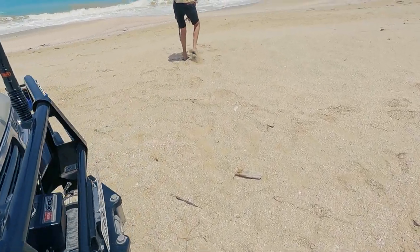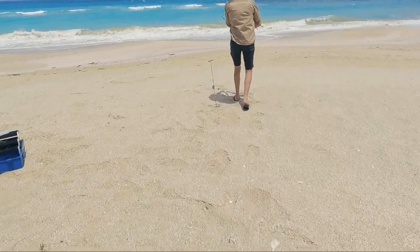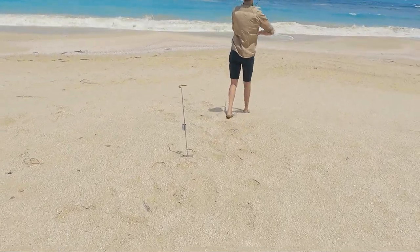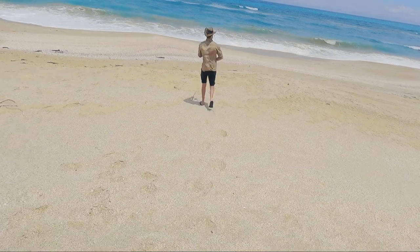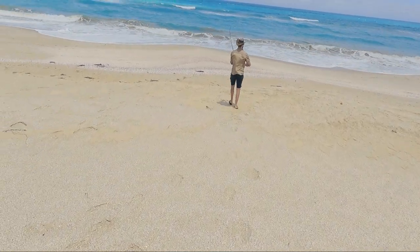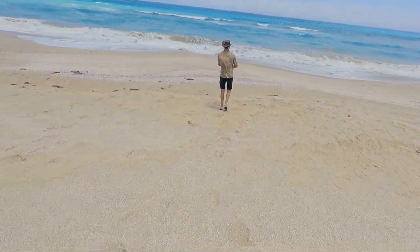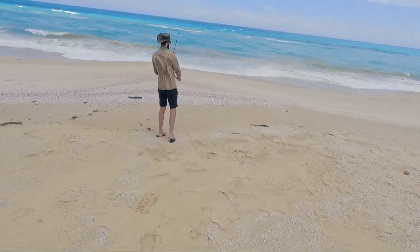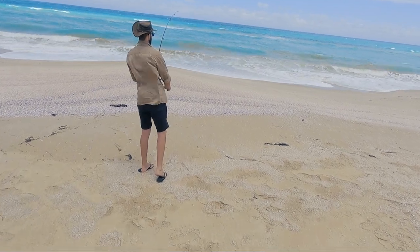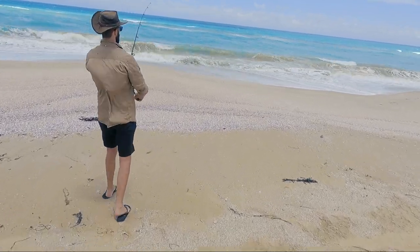Don't like our chances though. Yeah, it is pretty windy out here. You might be on. Yeah, Big Sock's got something on. So we'll see how we go. Don't know how good this is going to be in the wind, but there's a bit of wind noise, I can see it.